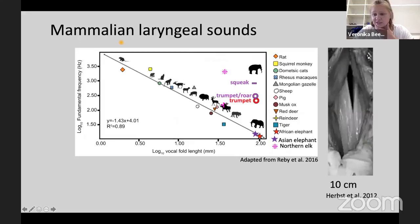Because I told you that this frequency scaling rule holds true for laryngeal sounds, but of course there are other species that also produce very high pitched sounds, and they don't use the vocal folds. How do they do it? So there's the northern elk, for example, or the red deer, they also produce very high pitched sounds. And they actually do it by whistling.